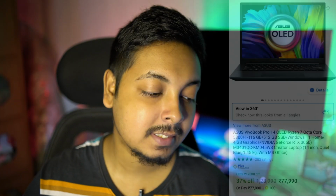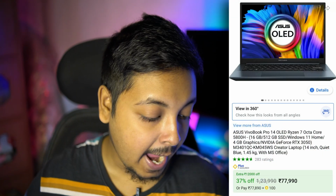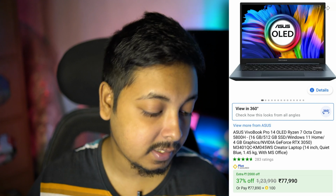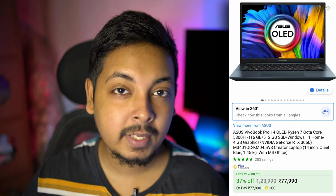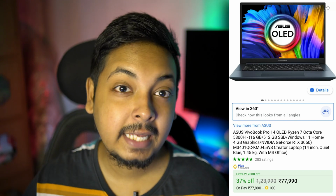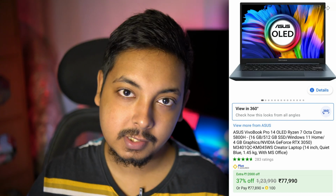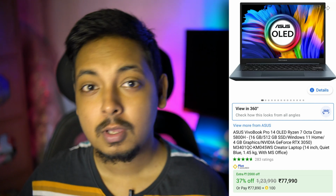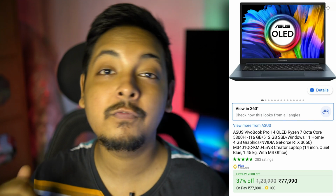Alright, moving on, we have a special laptop. It's a special laptop because it's aimed for creators, and in my opinion, the price point is very sweet. At 78,000 rupees is the Asus Vivobook 14 Pro. So this thing has an OLED display, 600 nits brightness, and 2.8K at 90 Hz. It also has a Ryzen 7 5800H and an RTX 3050, which goes up to 50 watts. I know, the wattage is kind of low, but you have to remember this is a very thin and light laptop at just 1.45 kg.